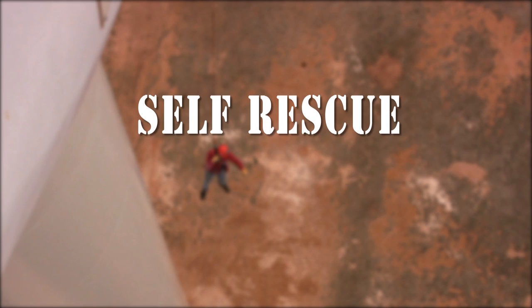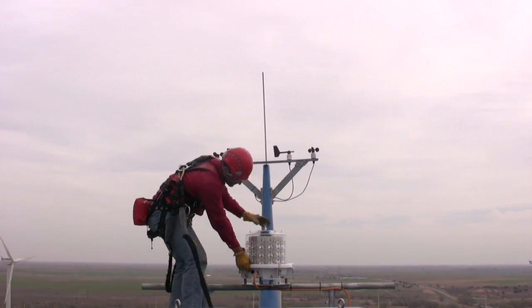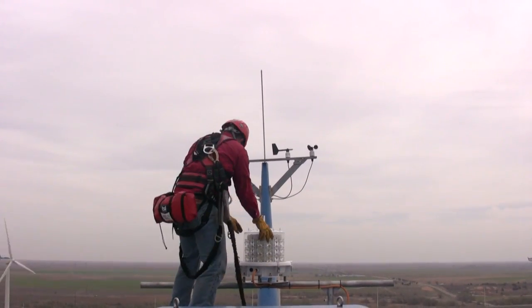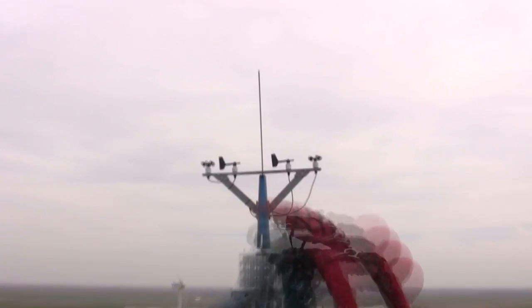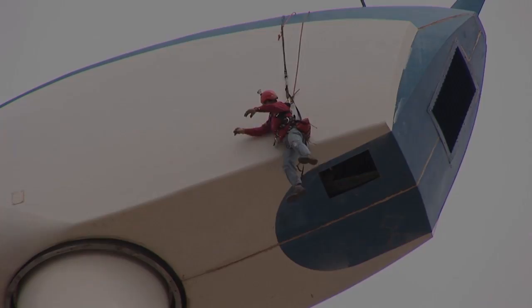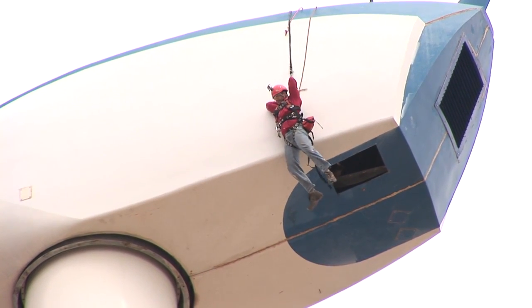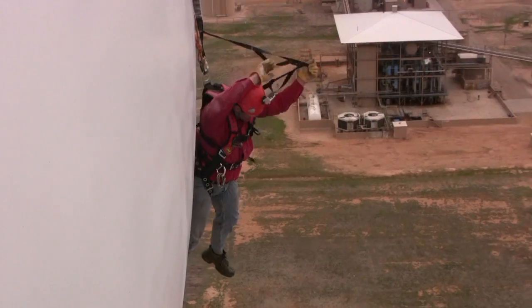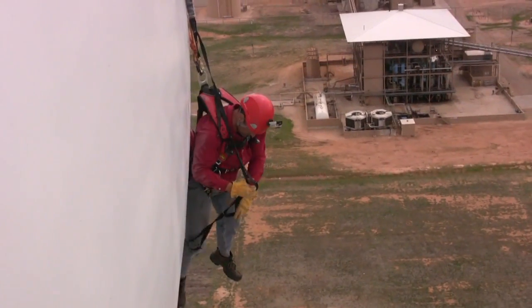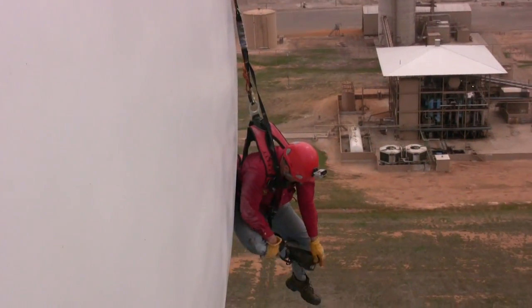Another potential emergency is an actual fall from an elevated work position. In this next scenario, the worker takes an unfortunate misstep while working atop the turbine nacelle and is suspended from his stepwise fall arrest lanyard. Like any fall arrest lanyard, the stepwise has a shock-absorbing unit that deploys upon impact. But with the patented stepwise lanyard, what also deploys is the webbed ladder.